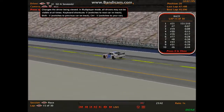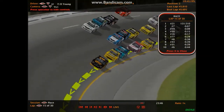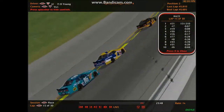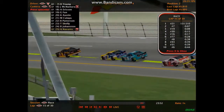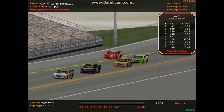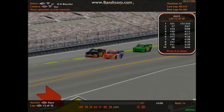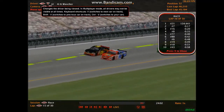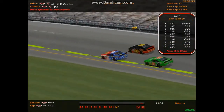I can't tell if Kyle's got any damage there on the 32 car. PJ Williams in the wall on the 31. Going to lose a ton of spots here as they come back to the caution flag. Battle between Chris Washer and Amanda Shelley. That's going to be a close one. Chris Washer by a hood.